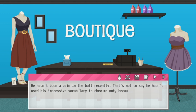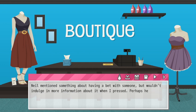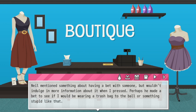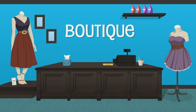He hasn't been a pain in the butt recently, but that's not to say he hasn't used his impressive vocabulary to chew me out, because he certainly has. Except this time, I fire off my own words right back at him. Neil mentioned something about having a bet with someone, but wouldn't indulge in more information about it when I pressed. Perhaps he made a bet to see if I would be wearing a trash bag to the ball or something stupid like that. No, Neil will be wowed so badly, I'll knock him right off his feet. If I'm not knocking into him on purpose, that is. Either way, I'm all dressed up, makeup on, and ready to go.